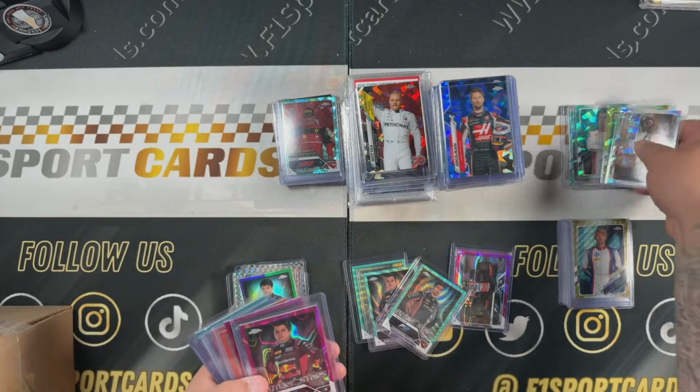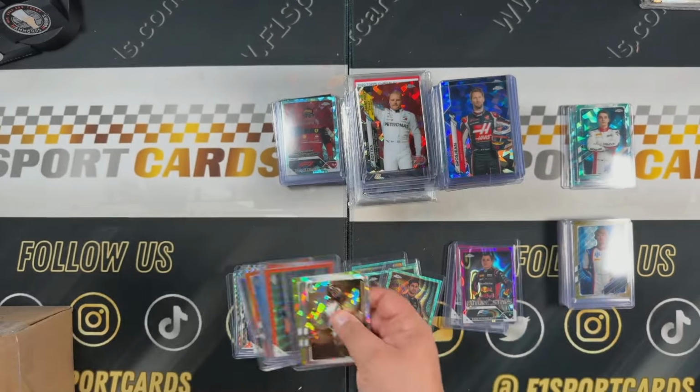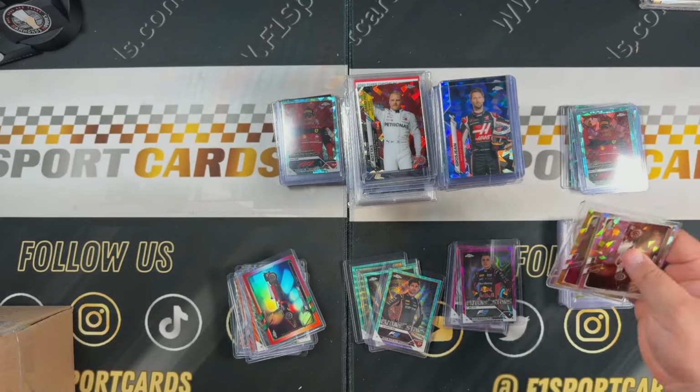Not really collecting 21. Fuchsia Lava, orange waves. So again, I don't need them. It's red. I don't need that. But I do want these. So I'll be collecting them.